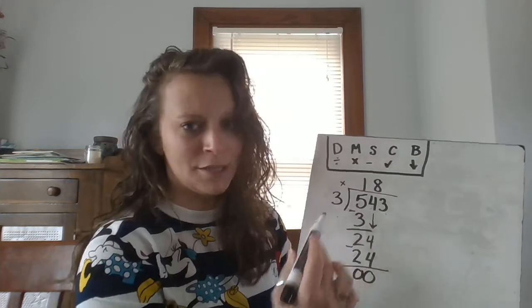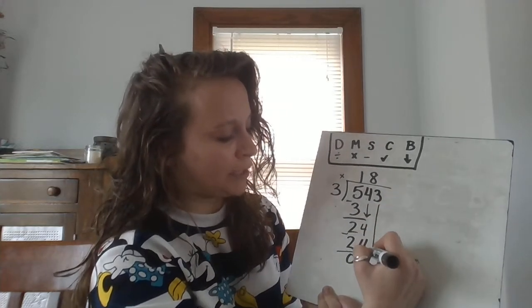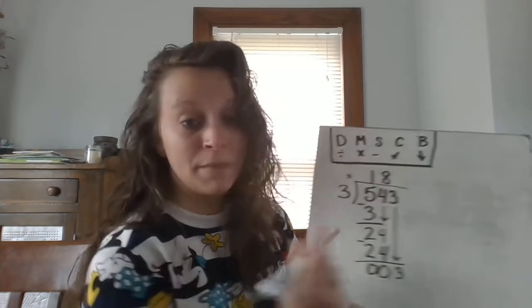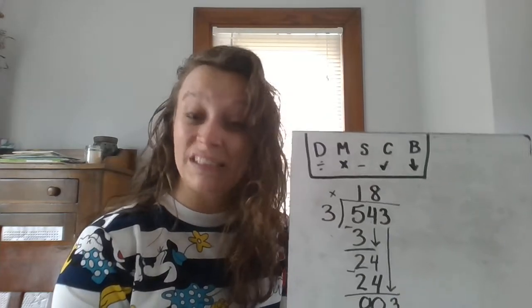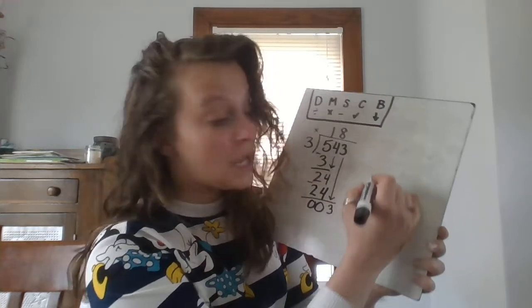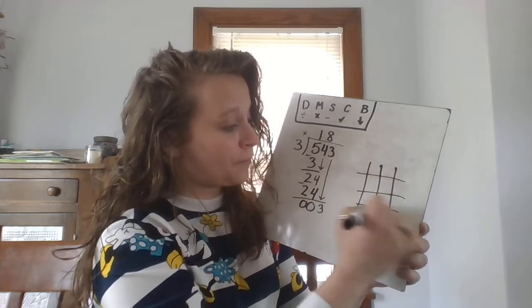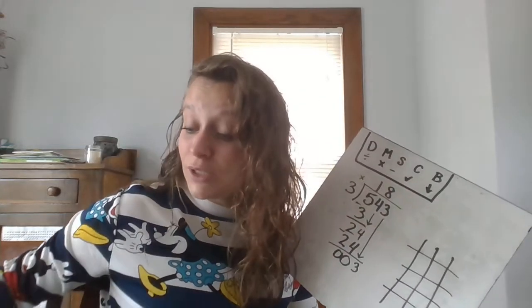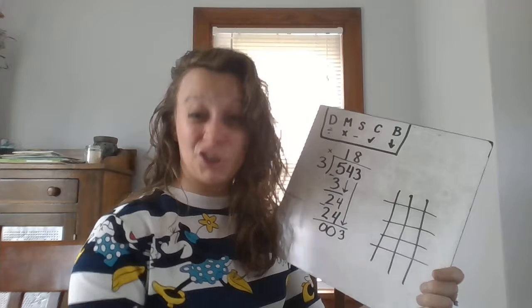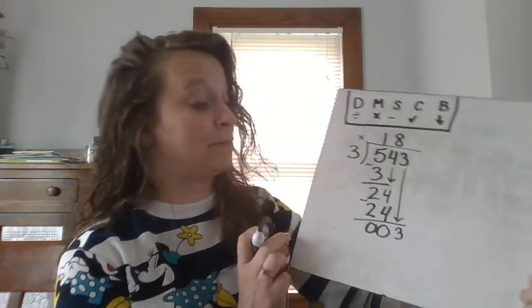Check. Is 0 less than 3? Of course. And then bring down. I bring down this last digit. I like to put these arrows to help me keep my things nice and organized. Some of you guys did well with the grid paper as well. Unfortunately, I can't give you grid paper since we're not together, but you could make yourself a little grid if you wanted, and do it that way. You could use lined notebook paper and then just draw the up and downs to make a grid. Or ask mom or dad, they might have grid paper that you could use.